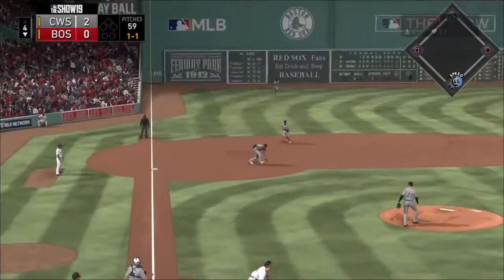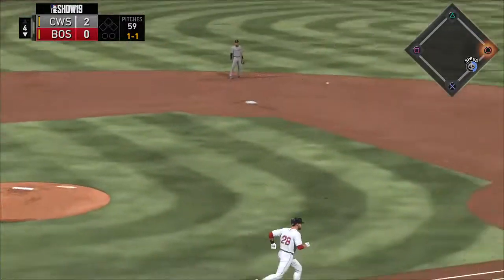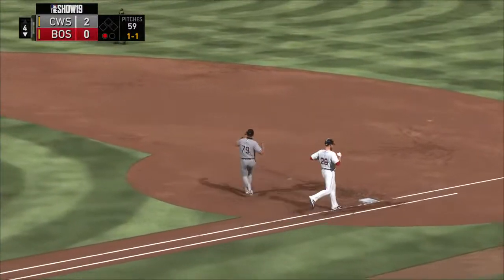Ground ball right into the shift. Moncada fields it cleanly, throws in time, and that's out number 1.